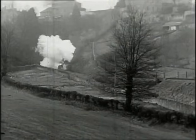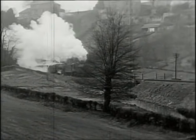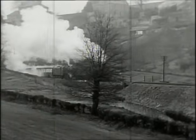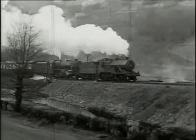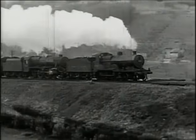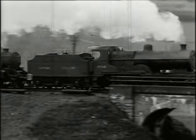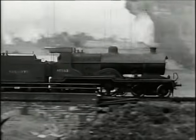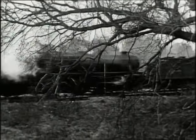This train is emerging from Combe Down Tunnel near Bath, with an LMS 2P piloting a Black 5. This tunnel was of extremely restricted bore and was on a severe upward gradient, so both locomotives had to work flat out. The conditions on the exposed footplate can only be imagined. Only dedicated railwaymen would accept the risk to their health.